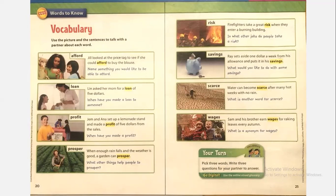Lynn asked her mom for a loan of $5. What do you think a loan is? What does it mean if she asked her for a loan? It's like some money. All right, so a loan here means money that is borrowed.